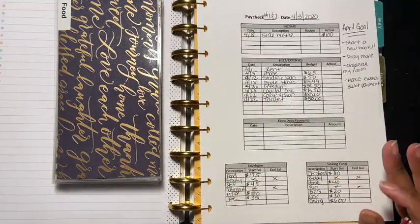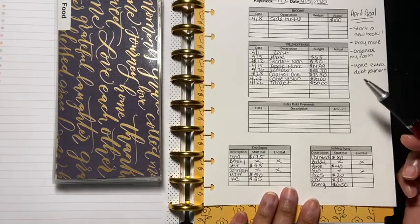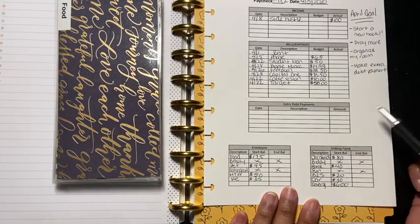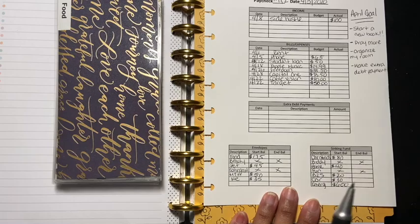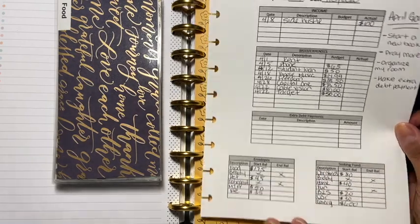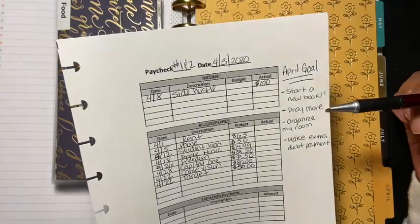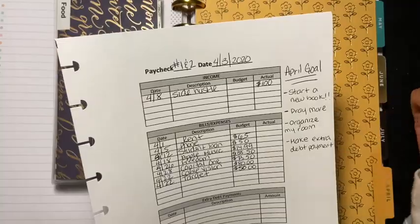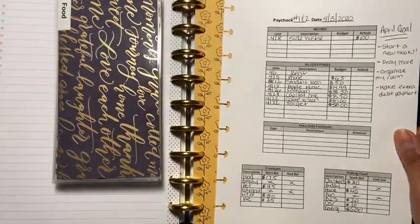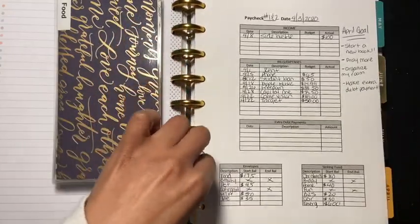So this is my April 1 and 2 paycheck. I might add some more into these envelopes. I'm not 100% sure, but I might add extra. But for now, my April goal is to start a new book, pray more, organize my room, and make extra debt payments. So that is my goal, guys, for April 2020.